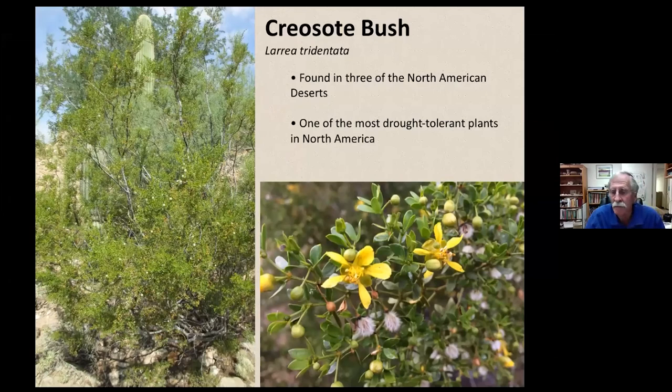Now there's a couple of plants that bear mentioning. The creosote bush we've heard earlier. It's actually found in 3 of the North American deserts. It does not occur in the Great Basin Desert because it's too cold. That's about the only thing stopping it. It occurs in the other 3 deserts. It's considered one of the most drought tolerant plants, if not the most drought tolerant plant in North America. So in some of the dry parts of the desert, which we see going west from Tucson and over into California and into the lower Mojave Desert, some of those very dry areas are dominated by creosote bush.